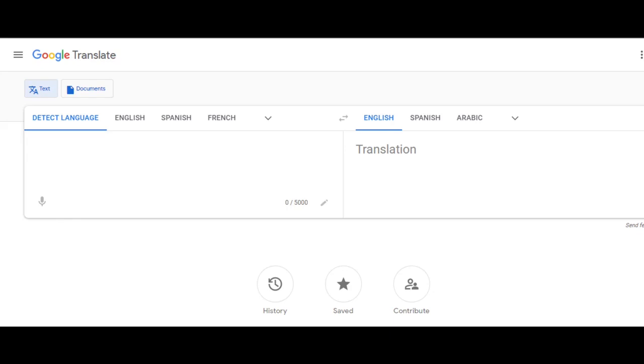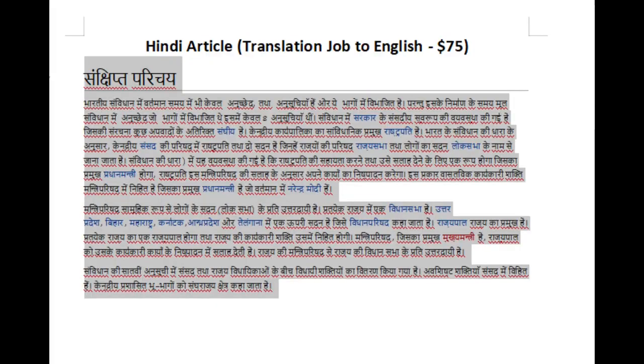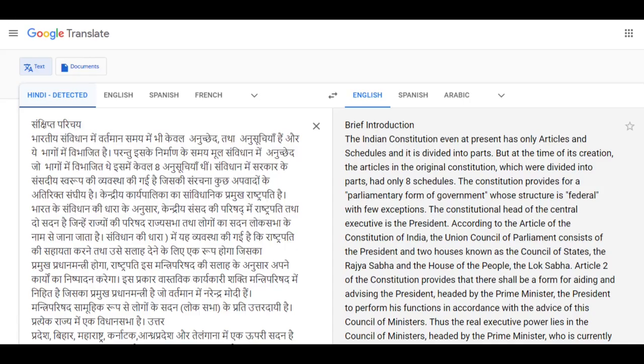All you got to do when you receive your job, as you can see here, is copy everything. Now I'm going to copy this right here, so all I got to do is right click and copy this one, and then I'll come back here to Google Translate and paste everything right here on the left. So right here, it automatically detects my language. As you can see here, Hindi is detected. So Google Translate actually detected that this is indeed a Hindi language, and it will do the translation into English, as you can see here.